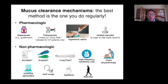So just as a summary, I didn't go through everything here, but I talked about hypertonic. So these are pharmacologic agents to try to help clear your mucus. I talked about hypertonic saline. Now, pulmozyme is an enzyme that breaks up DNA. So a lot of the stickiness in your sputum is due to the DNA.